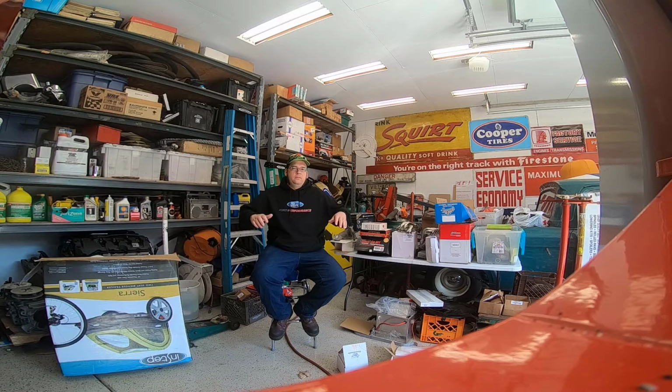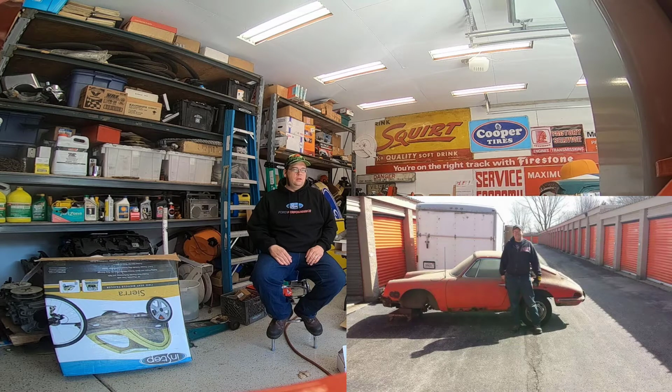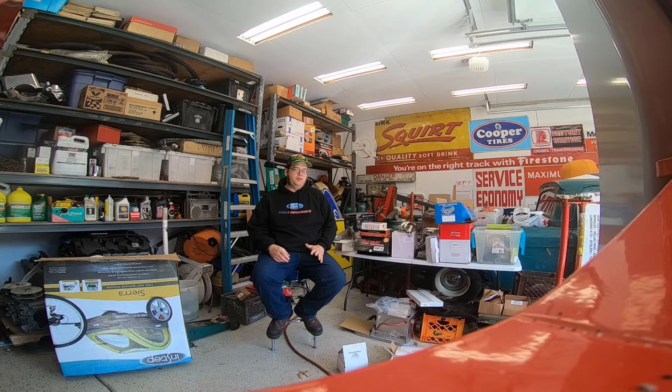The car was up on jack stands. Wheels and tires were off of it. Front suspension was removed. Engine was removed. It was a basket case, but it was a relatively solid, original paint, unmolested 1968 Porsche 911.